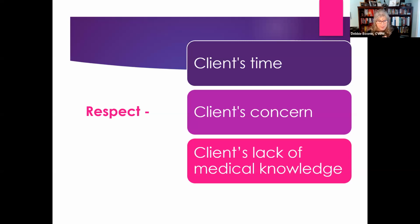If you've ever had a conversation with an IT professional, they speak a language all their own, but folks, so do we. So I want you to be really aware and change your verbiage to make the client comfortable. Have some pre-prepared documents written in lay terms that you can text or email to clients.